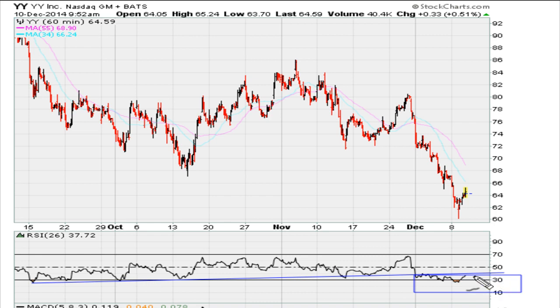At some point, should it move above that line, then maybe you can say that it is due for some type of short-term bounce. So the key being that you're not losing money, and number two, the fact that it hasn't really given us a buy signal tells me that it can be held much longer.